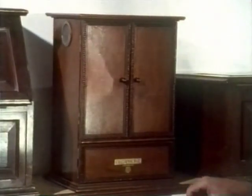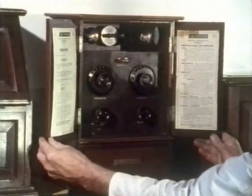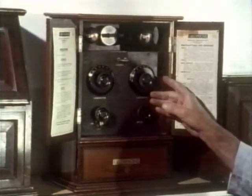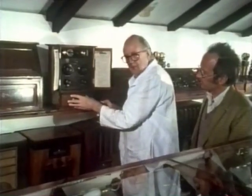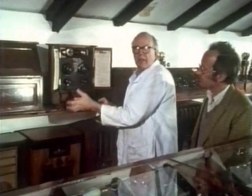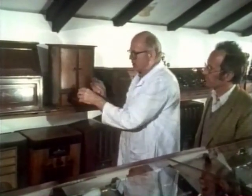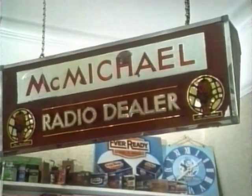What other shapes? Well, the most famous of all, of course, is the smoker's cabinet. Every home had a smoker's cabinet. You'd have your pipe racks and the bits at the top. Smoking was big industry. You'd have your drawer at the bottom, where you'd have your pipe cleaners, your matches and your tobacco, and it would all fold away and look quite innocent. It didn't scream wireless at you. Of course, all these early radios were powered by batteries, weren't they?